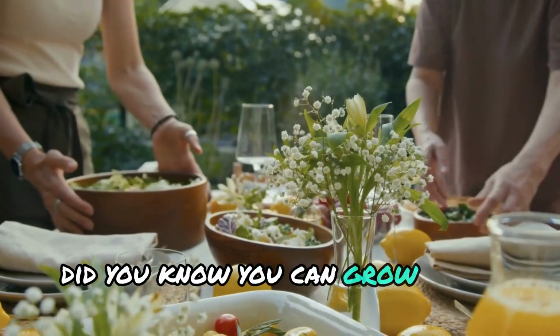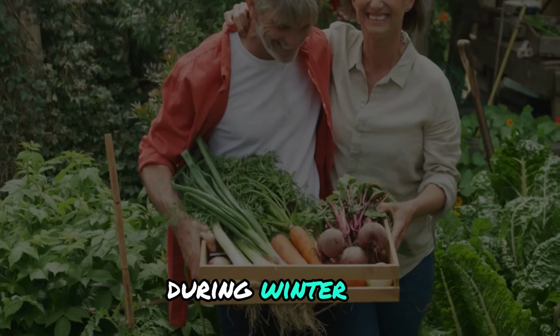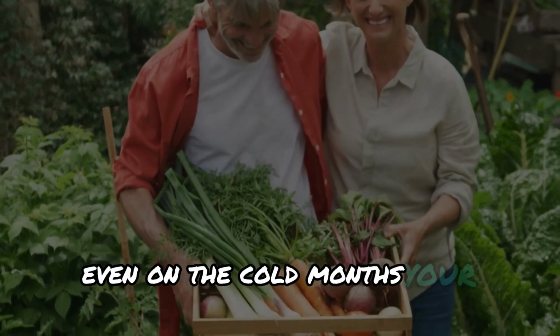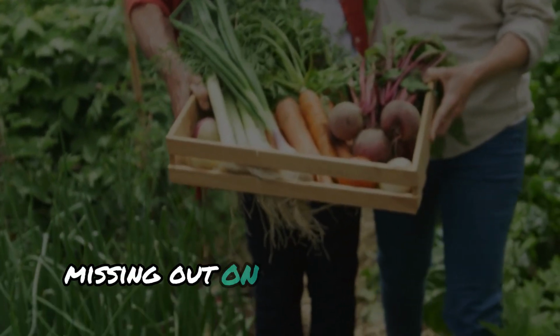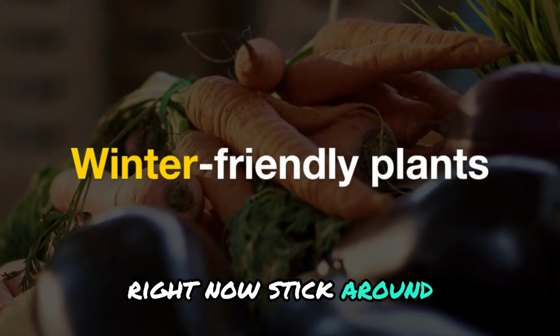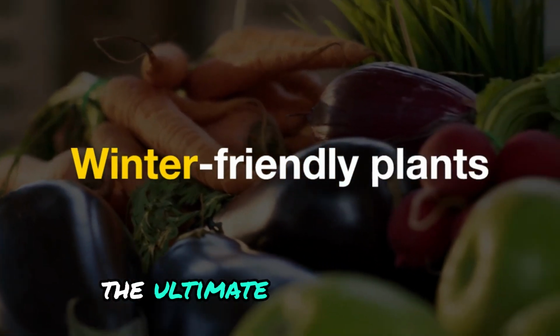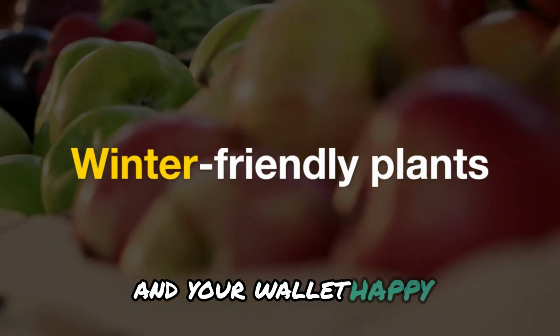Did you know you can grow some of the most delicious and nutritious fruits and veggies during winter? Yes, even in the cold months, your garden can thrive and you might be missing out on the easiest crops to grow right now. Stick around because I'm about to share the ultimate list of winter-friendly plants that will keep your table full and your wallet happy.